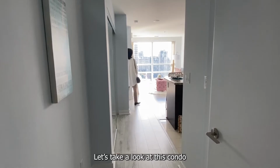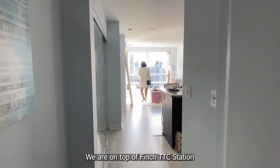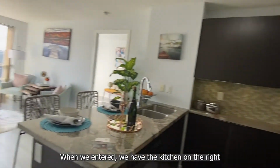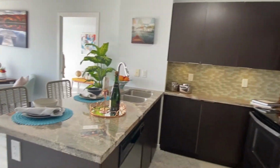Let's take a look at this condo. We are on top of Finch TTC station. When we enter, we have the kitchen on the right. 3 sides countertop, the area is good.